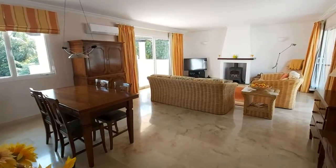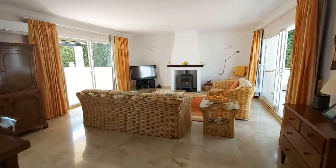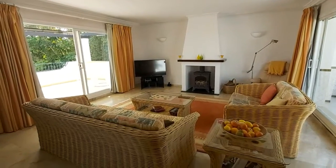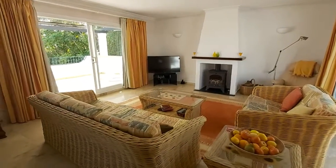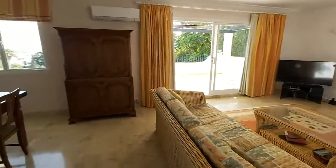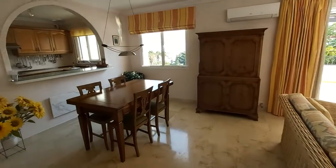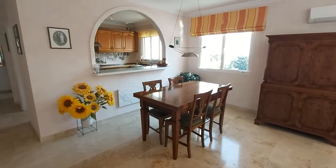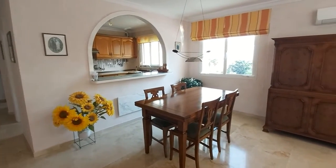In here, the living and dining area, you've got a new log burner and also new air conditioning. Plenty of space for relaxing, watching TV, enjoying the view, entertaining, and then you can see the hatch there through to the kitchen.